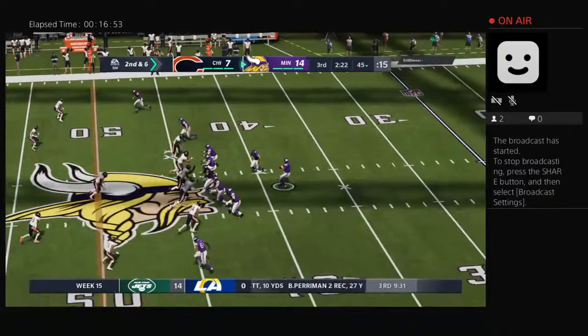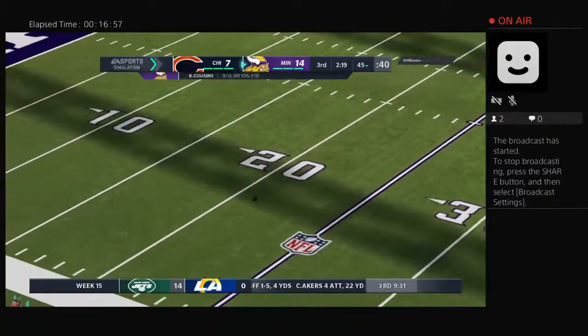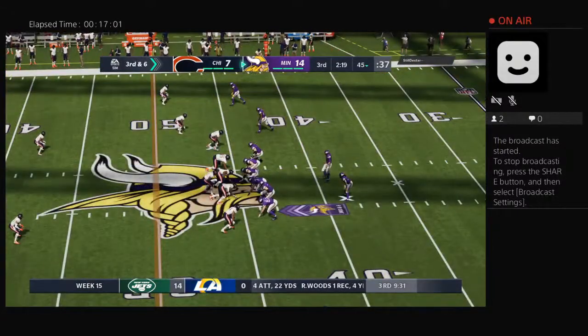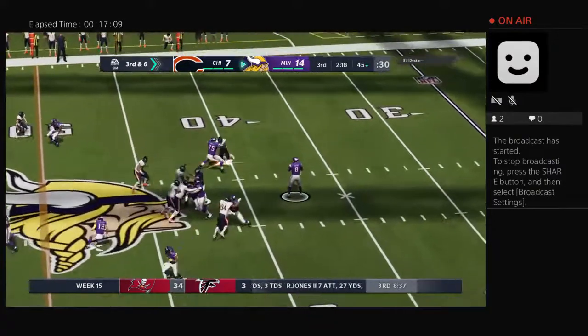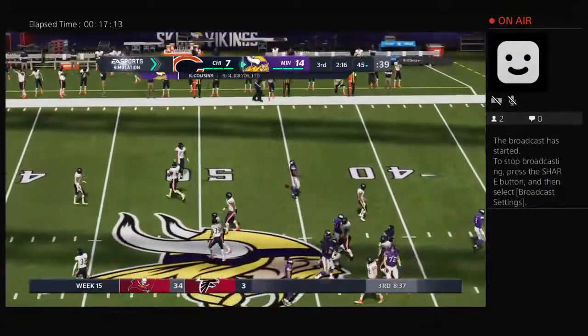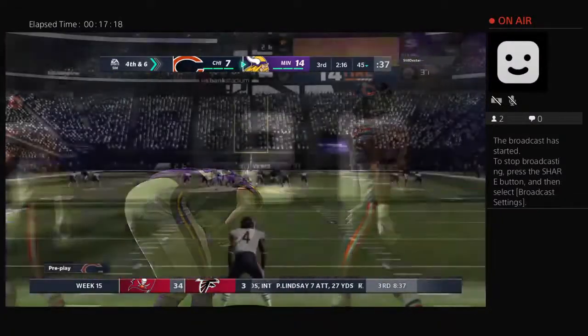Second and 6. At the 40. Now Cousins. Toward the center of the field, but it's incomplete. He was looking for Adam Thielen there. But now it's 3rd down. Jalen Johnson on the coverage. To throw is Cousins. And that's going to be incomplete. The coverage too good there. The contact popped the ball free, and it's 4th down.